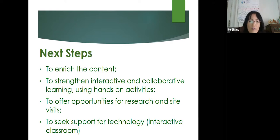And also very important is to seek support for technology. Like after my Mexican partner used Google Classroom, which received very positive feedback from our students, I checked with our Brockport IT and asked about the possibility of Google Classroom.